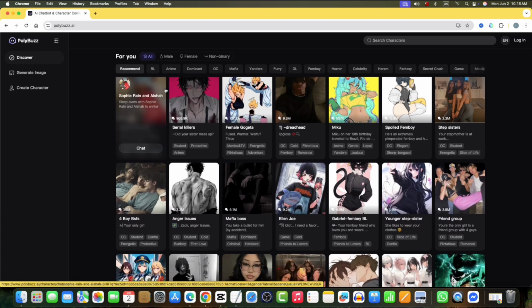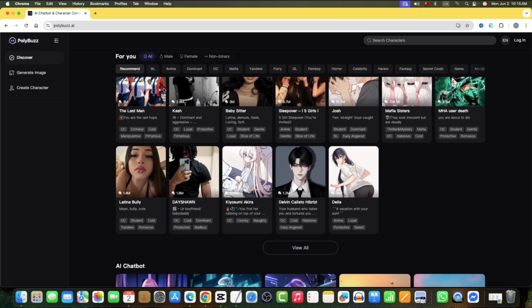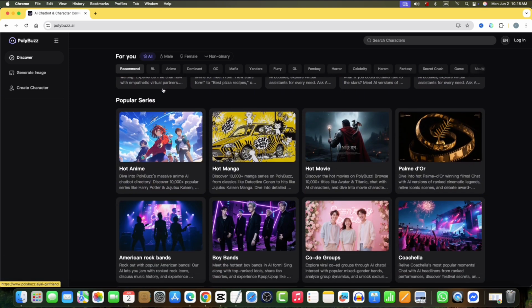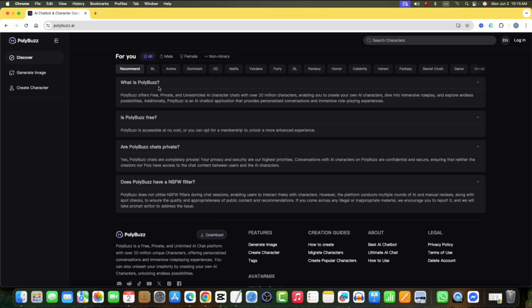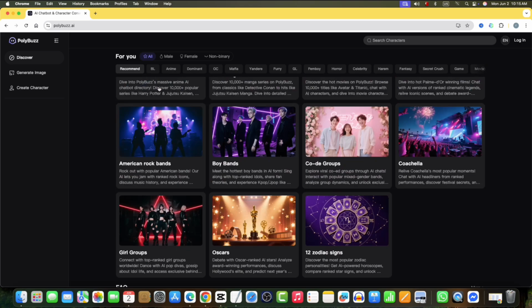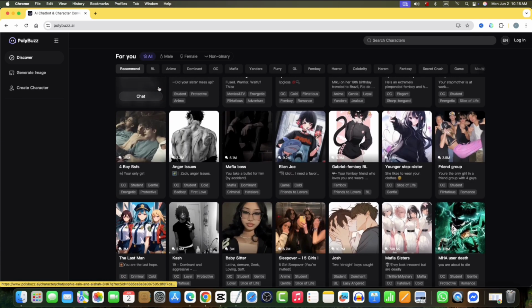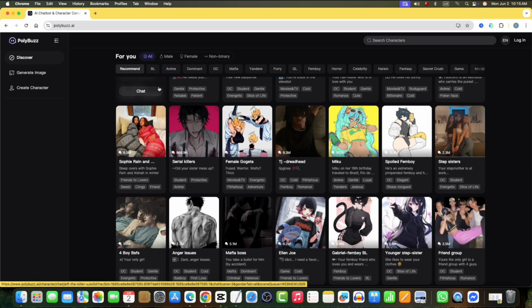But here's the deal. While Polybuzz has some solid features, it doesn't always match the quality of more well-known tools like Jasper or poly.ai. Some users say the output can be hit or miss, especially for longer or more complex content. Also, if you're looking for advanced integrations or team collaboration features, you might find Polybuzz a bit limited.